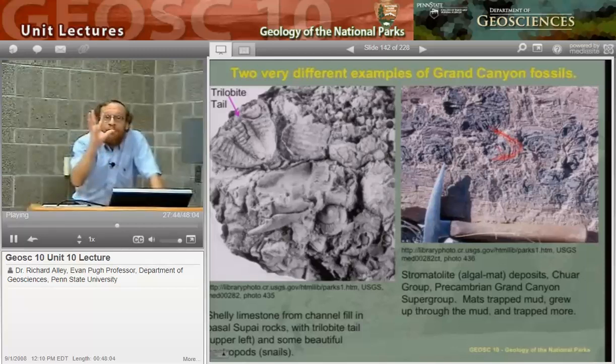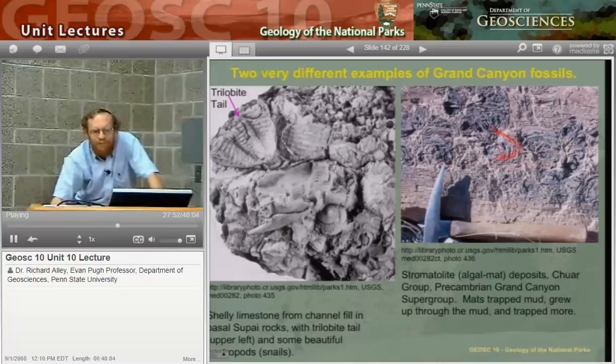As you go farther to younger rocks, then you start finding trilobites, like this trilobite tail that I'm scribbling over, and you find beautiful snails and other sorts of things that ate the algal mat. So as you come up through the canyon, you start seeing these changes in who lived where.